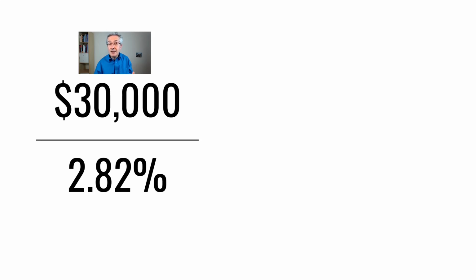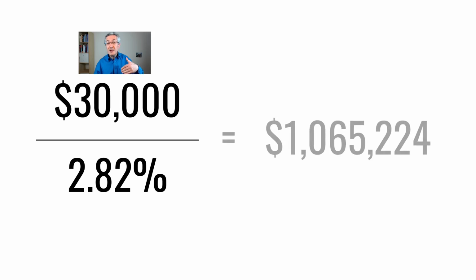So to use that fund that we just saw to generate $30,000 a year, we take our $30,000 and we divide it by the dividend yield, which is just under 3%. And because the yield is a little bit lower than 3%, we'd have to invest a little bit more than $1 million. Now you're probably thinking that's a lot of money to generate $30,000 in income. And you're absolutely right. We can do a lot better than that.